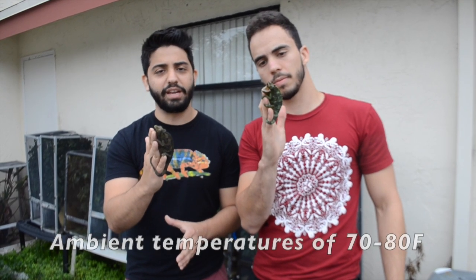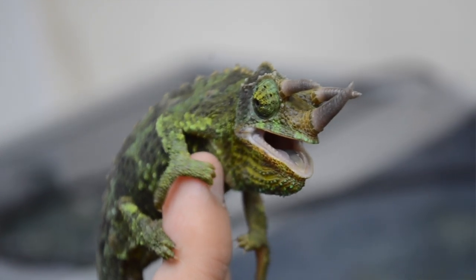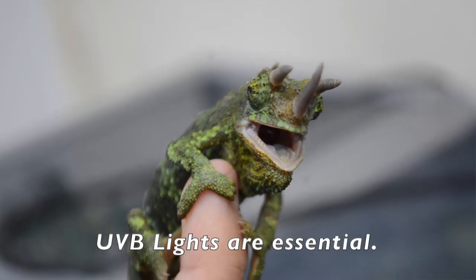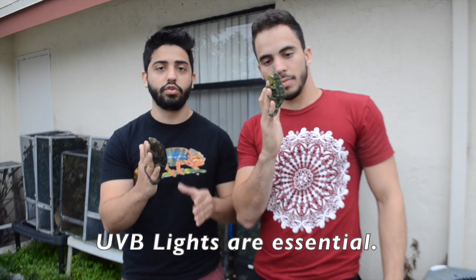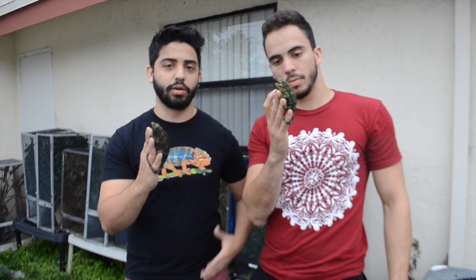As I mentioned earlier, these guys do like it a little bit cooler, so you'd want a hot spot at about 85 degrees. The rest of the cage you want in the mid to high 70s, and you also definitely need UVB. All chameleons require UVB, rainforest UVB, and we always recommend the strips over the bulbs.